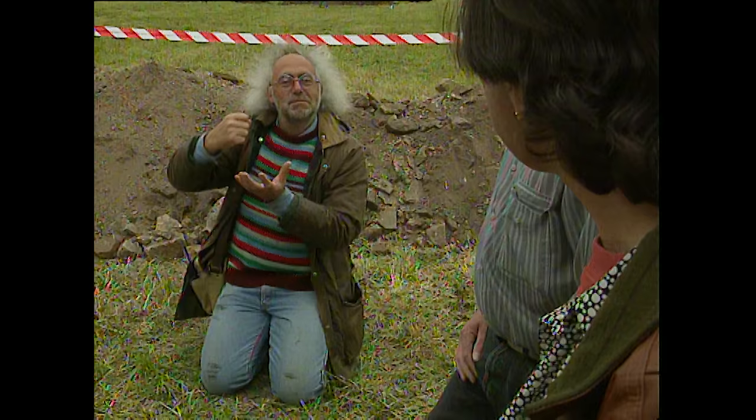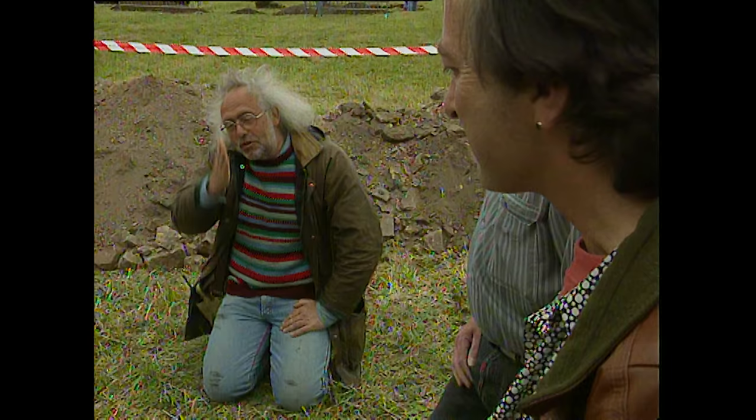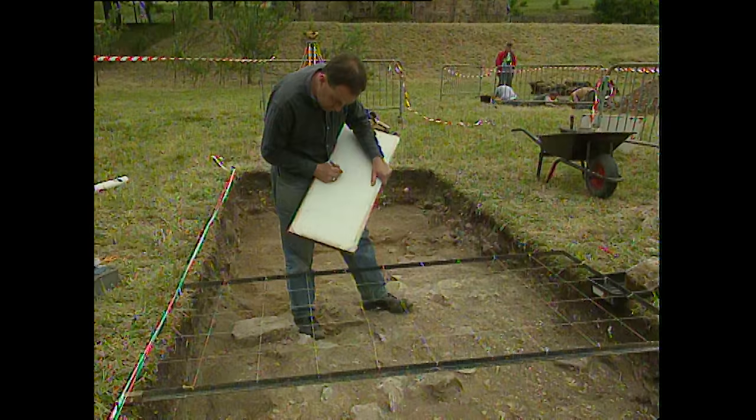You want to watch how an archaeologist eats a trifle. They usually cut a section through and see where the chocolate is. Thank you for that, Mick. Thanks for sharing that thought with me.